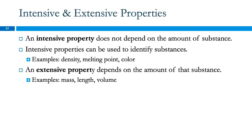Then there are intensive properties. They're like intrinsic properties. Density. The density of an object doesn't change if you double the amount or you cut the amount in half. It's always the same. The melting point of something doesn't change. Ice melts at 0 degrees Celsius, whether you have 1 gram of ice or 5,000 kilograms of ice. The melting point is the same.